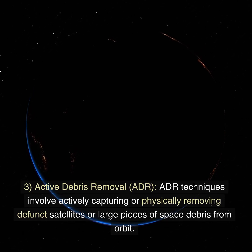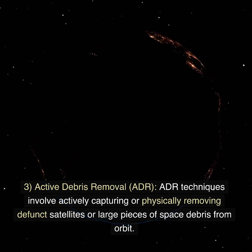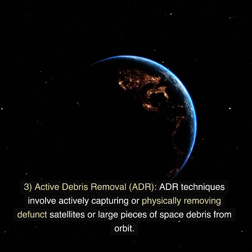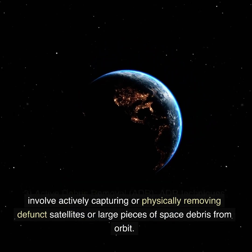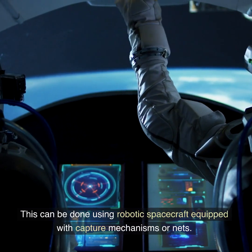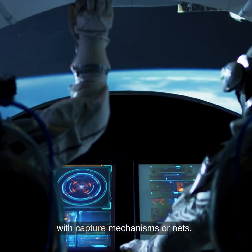3. Active debris removal, ADR. ADR techniques involve actively capturing or physically removing defunct satellites or large pieces of space debris from orbit. This can be done using robotic spacecraft equipped with capture mechanisms or nets.